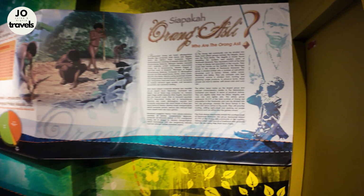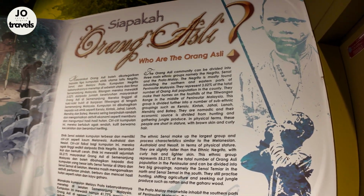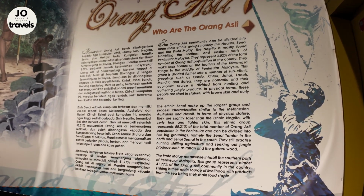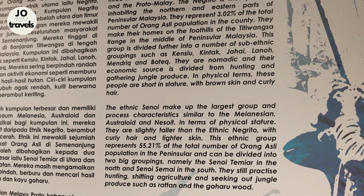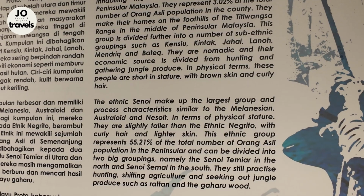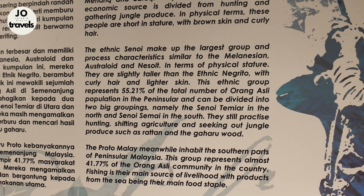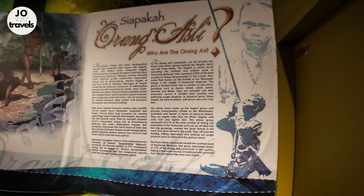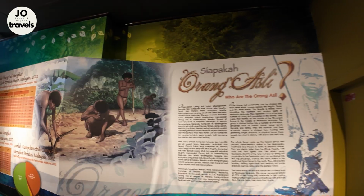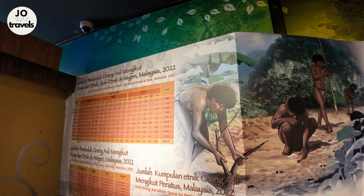Then here they say who the Orang Asli are. There are a lot of ethnic groups here. They have Proto Malay and Senoi. From what has been said, there are three types of Orang Asli ethnic groups: the Negrito, Senoi, and the Proto Malay. If you ask me personally, I have no clue because I'm just reading from a textbook. But you guys can have a brief read on your own for your personal educational purposes. So let's move here.